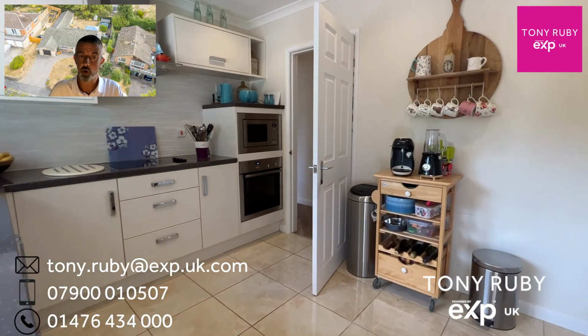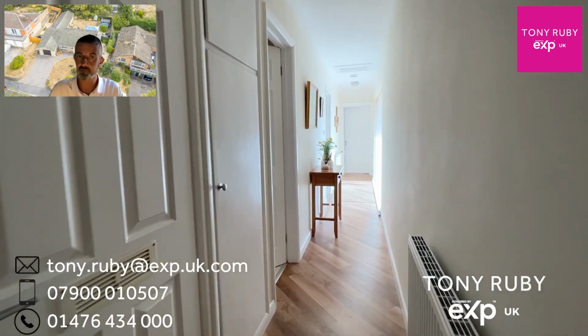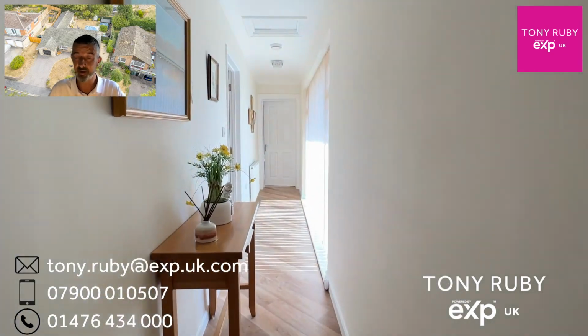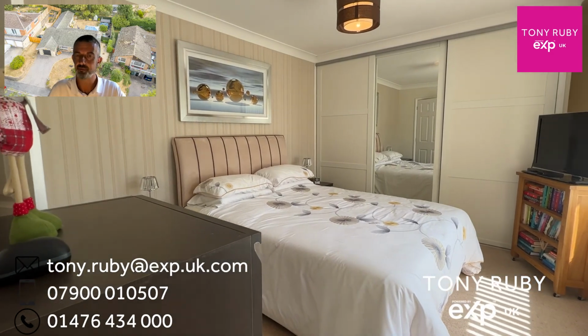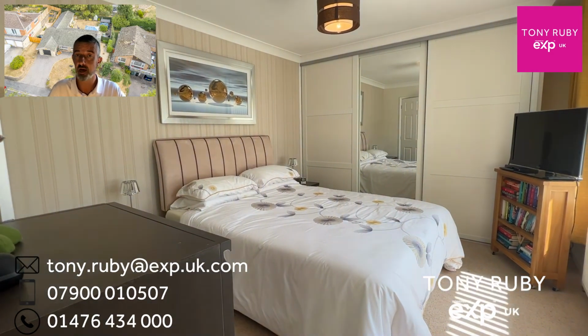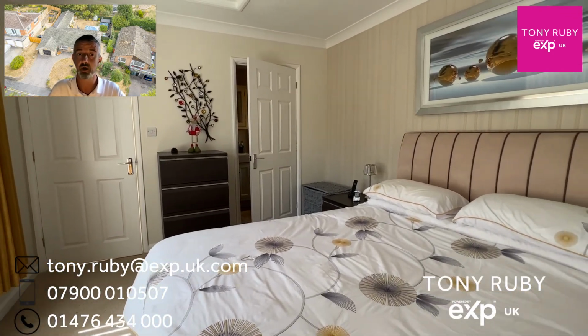As we go to the end of the hall, we've then got it turning to the right. Now, down there, we've also got the bedrooms. There's the airing cupboard, boiler cupboard, and also a linen store. And this is bedroom one. This has got built-in wardrobes, a view over the garden, and also a refitted ensuite shower room, which we'll take a look at as well.